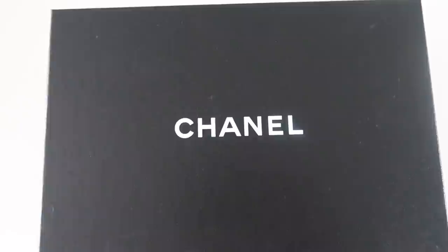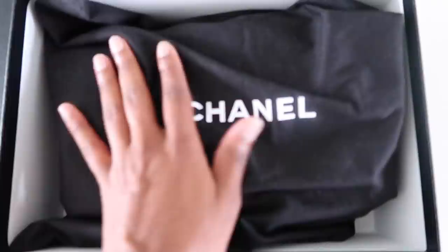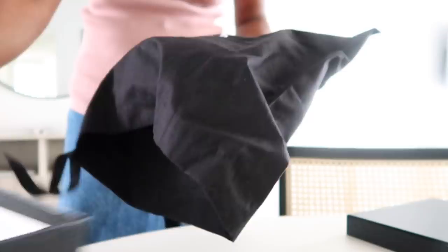I'm pretty sure this is not the original box. Like I said, it is pre-owned. I actually think this bag is one of the 2018 or 2019 collections. So it's fairly new-ish to me. You guys, say hello to Nelly, my new bag. Now I named her Nelly because basically it's Chanelly.